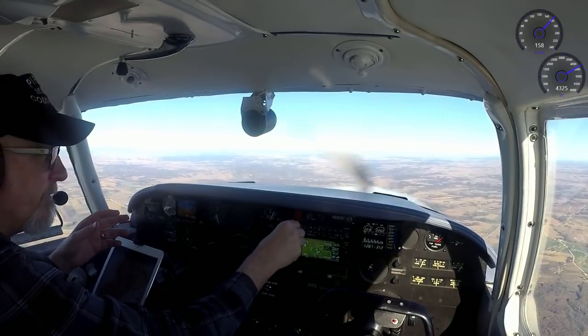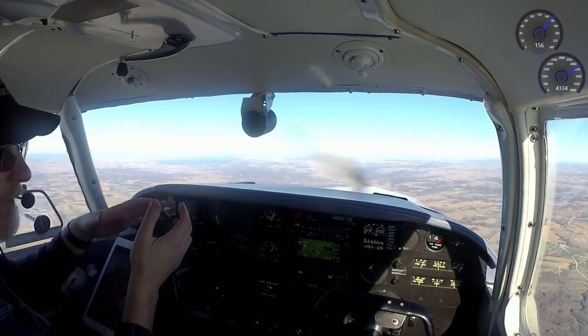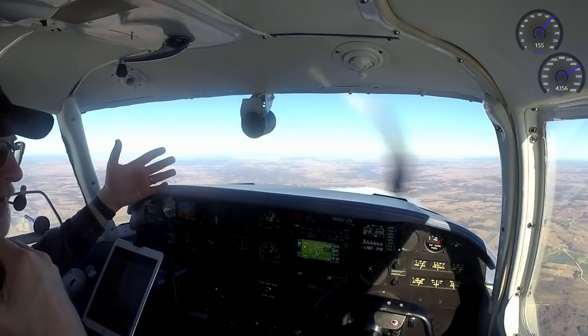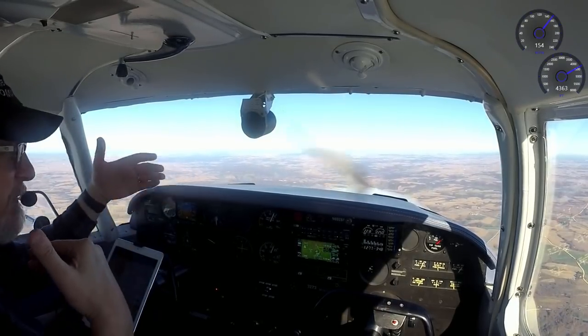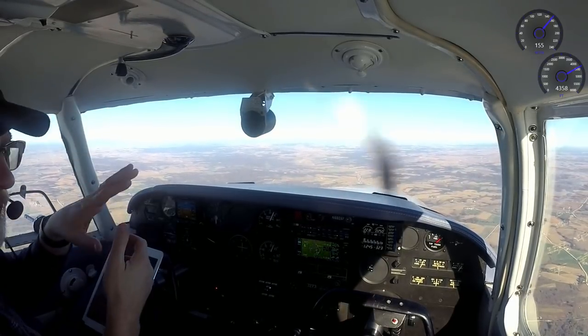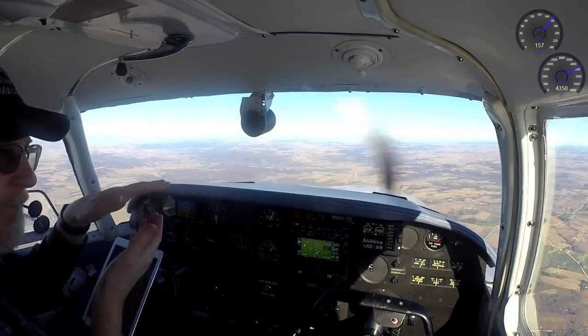Those four forces are in balance. So in straight and level, unaccelerated flight, thrust equals drag, because I'm at the airspeed, I'm not accelerating, I'm not decelerating. Lift equals my weight, I'm holding level.